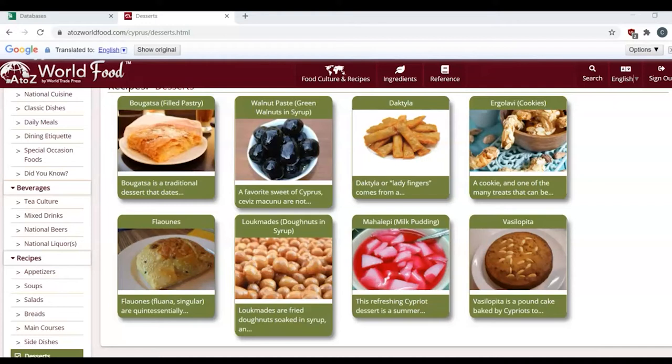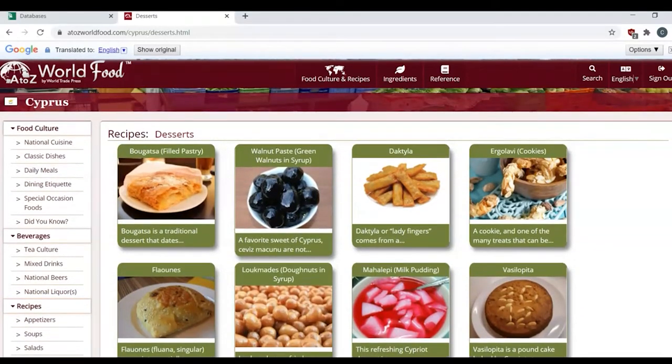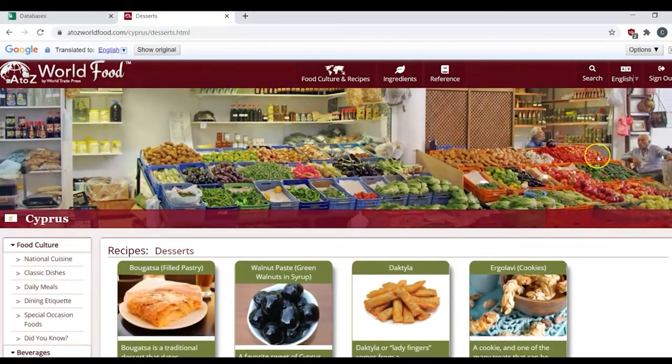But Cyprus was a side trip to our main voyage, and when you visit the page, who knows which country will be featured then. So let's head off to our destination country. Go up to the top center of the page and select the food culture and recipes icon to get started.